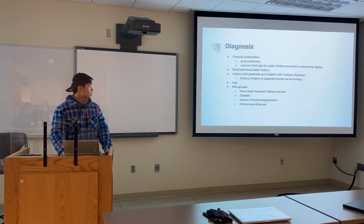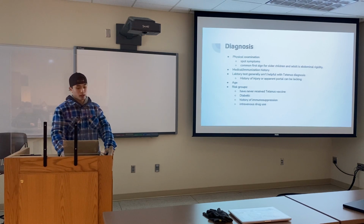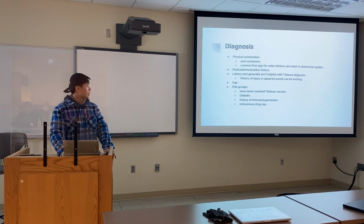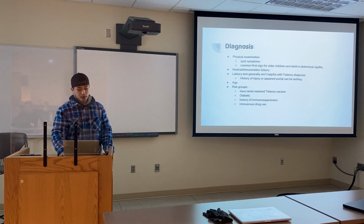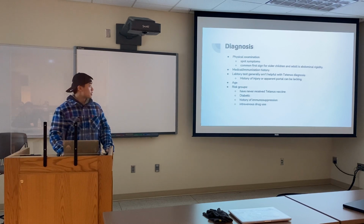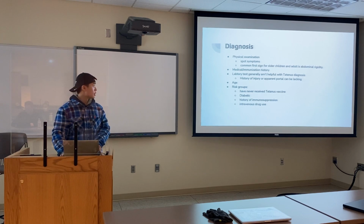Diagnosis for tetanus. Doctors or physicians can usually do a physical examination, and that's usually the only way of spotting the disease. The common first sign in older children and adults is abdominal rigidity. Sometimes medical and immunization history are required too, because they need that to rule out other diseases that have the same symptoms in order to track down if it's tetanus or not.